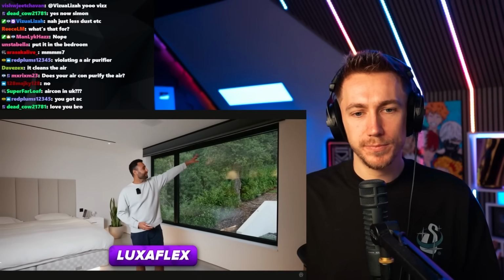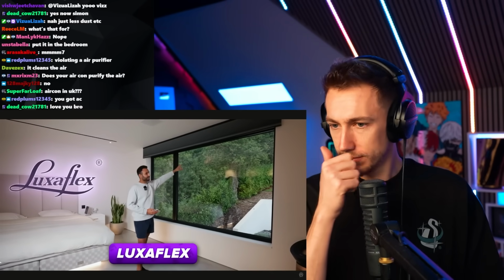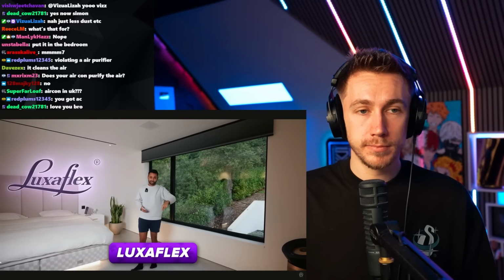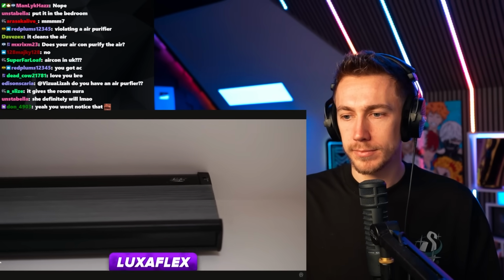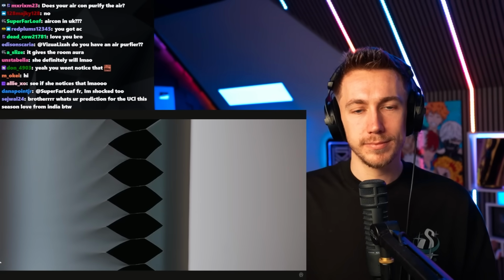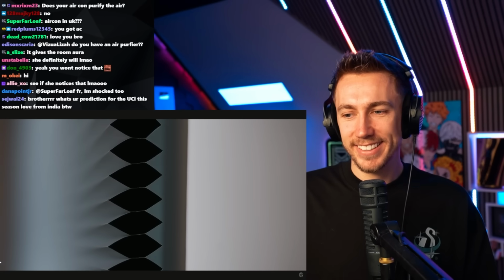So in terms of blinds, we've got the same Luxaflex company making them as we do in the living room downstairs. But in all the bedrooms, we've got ones fitted with an extra layer of fabric that makes them blackout blinds to completely kill the light and also cut down on a further 20% of outside noise.